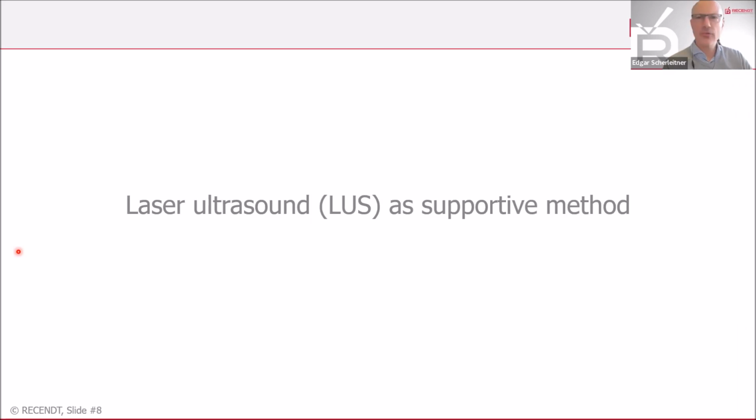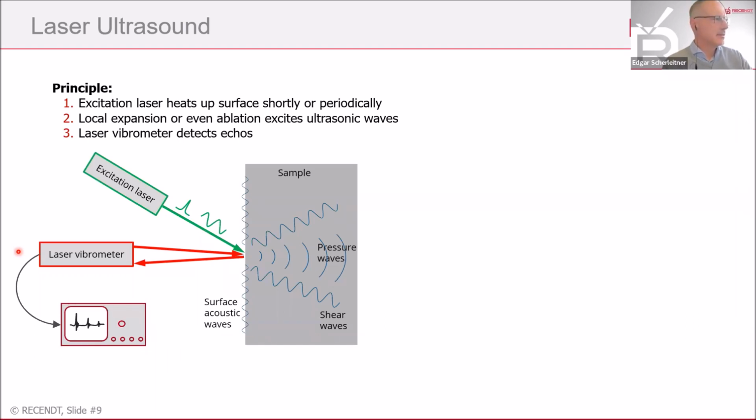As many of you are new to laser ultrasound, I would like to introduce the basics of it. The principle is that there is an excitation laser which shoots a short pulse on the surface of the sample, and there is a thermal expansion and ablation which generates ultrasound at this point, which travels then in various directions, through the whole sample, and a part of it comes back either from defects or also from the microstructure itself. And the echoes are then detected by a laser vibrometer. These are special vibrometers which are very sensitive to vibrations, also on rough surfaces.